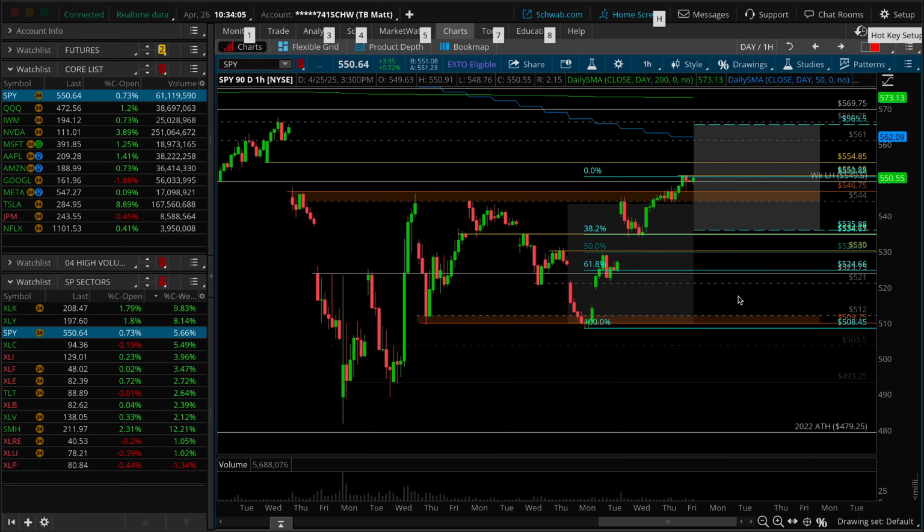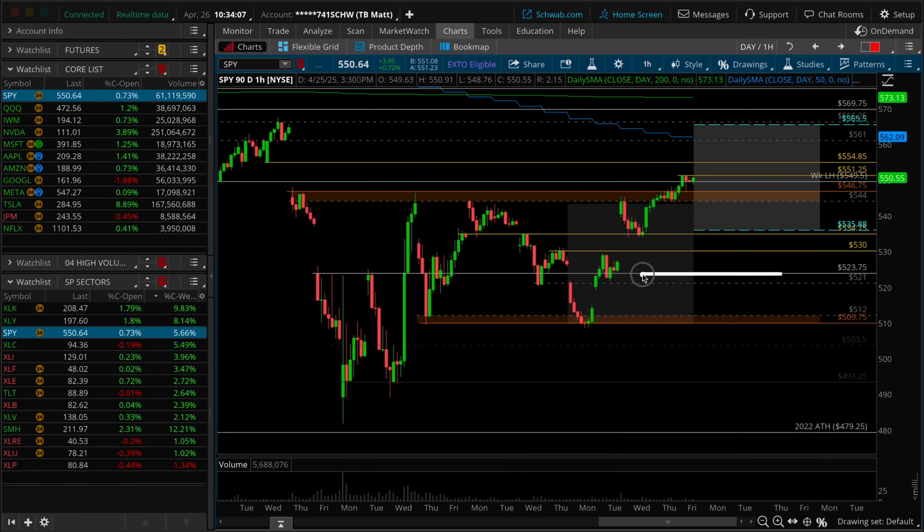So as long as the market on the S&Ps here does not move underneath, I would say that this is the line in the sand, right? As long as there's a daily higher low, potentially over 523.75, it seems as though we're trying to move in the upward direction more constructively.